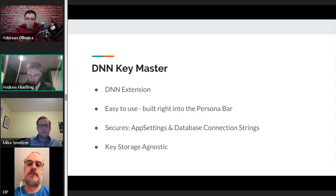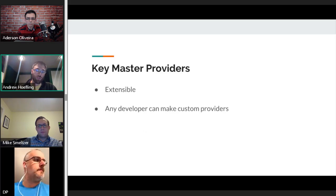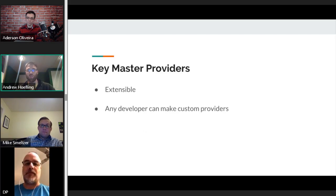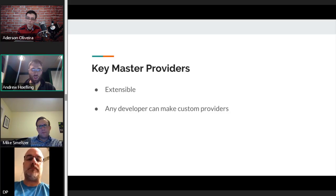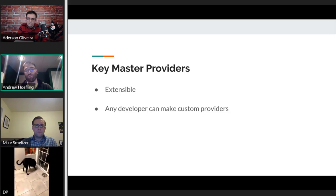The last piece to this is that the Keymaster is currently using the Azure Key Vault, but we built it to be agnostic of the different key storage technologies out there. And we have built something that we're calling the Keymaster Provider Framework, which goes a little bit outside of what this talk is, but it is an API that allows anyone to create their own custom implementation for the Keymaster. So if you are an Amazon Web Services fan and you don't like using Azure and you wanted to use their equivalent of Key Vault, you can create your own implementation and it will work with the Keymaster.